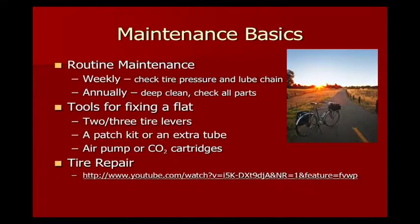So, bike maintenance. How often do you want to clean your bike and take care of your bike? Again, weekly. Check your tire pressure. Every week on a Monday morning I check my tire pressure, and it's usually good for my whole week of commuting. I don't have to worry about it. And like I said, I clean my bike once a week and lube my chain and just make sure everything is secure and working right.